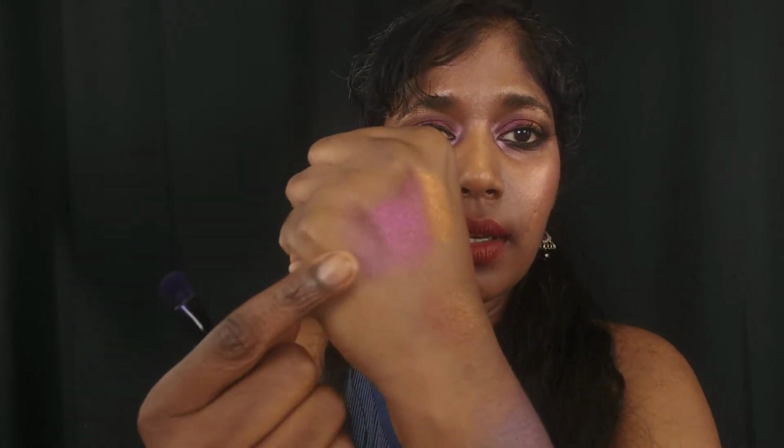and still I don't see a big shift, especially when you compare it with this green and pink, and the green and the yellow gold. So that is Otherworldly. It's just not there. I don't think it's a good shadow. I wouldn't recommend you guys picking it up.